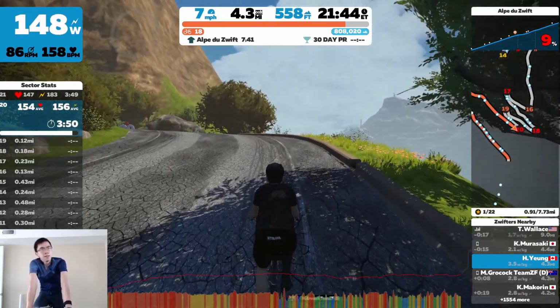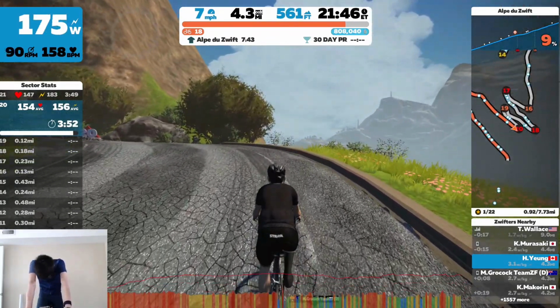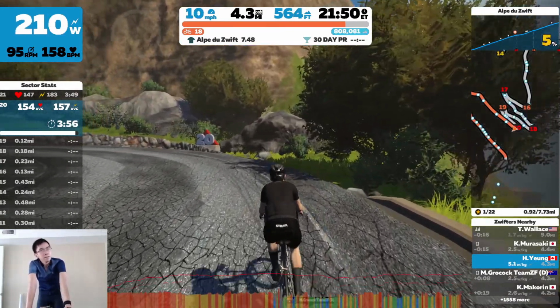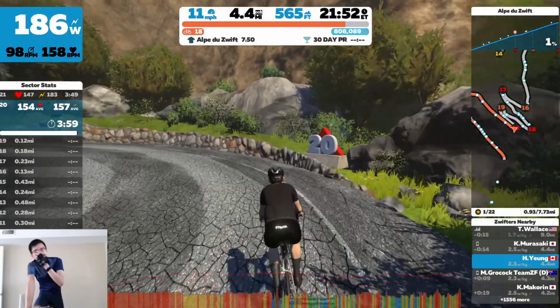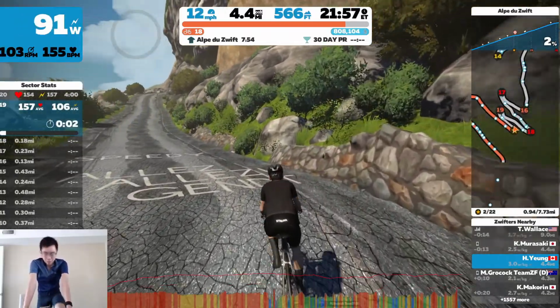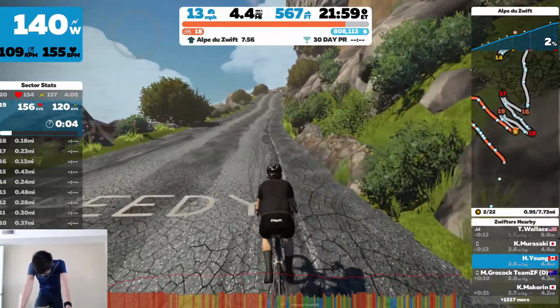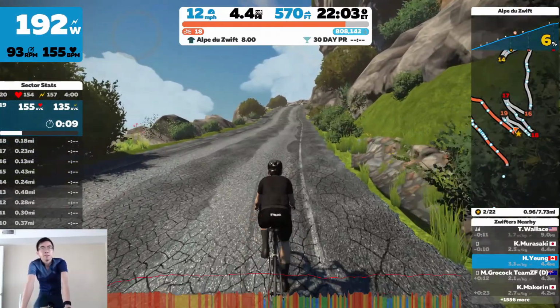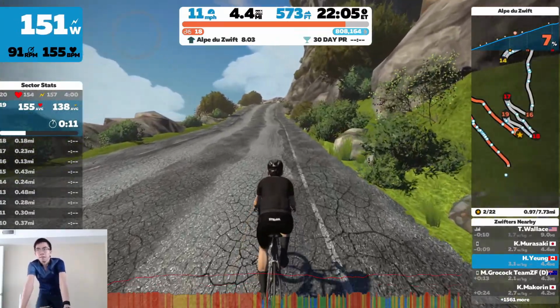To be forthright, for this run, I don't think it's set at 100%. I think I had it at 80% when I did this. I do eventually plan to do a virtual Everesting, which is basically riding this about 9 or 10 times to reach the height of Mount Everest. You need to have it at 100% to qualify for that.